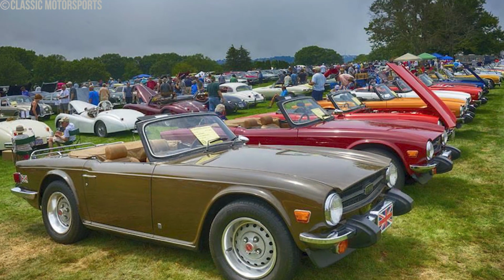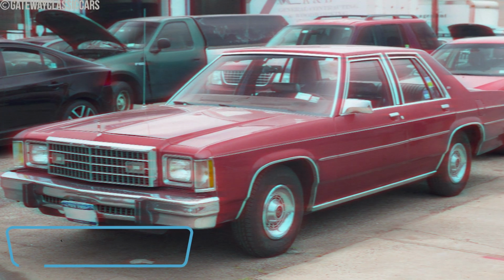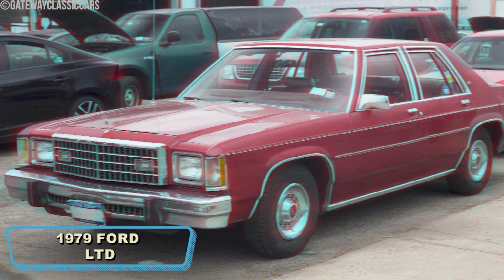As the TR6's legacy echoes through the ages, how did the LTD, a symbol of its time, navigate the changing tides of automotive evolution? Number 6. The 1979 Ford LTD.